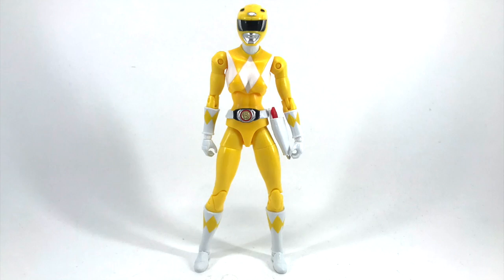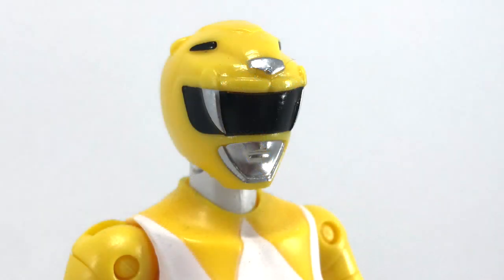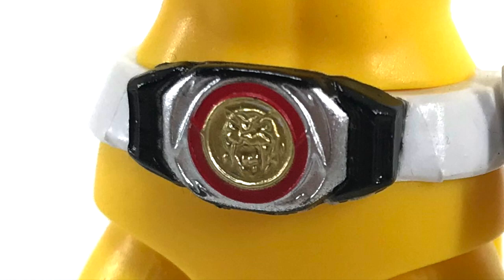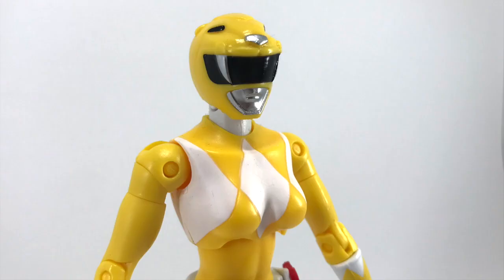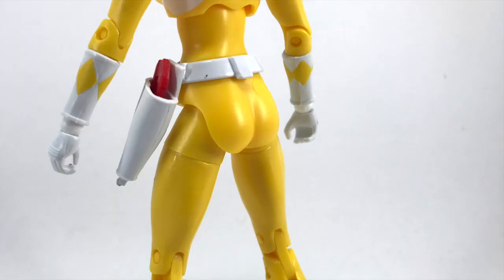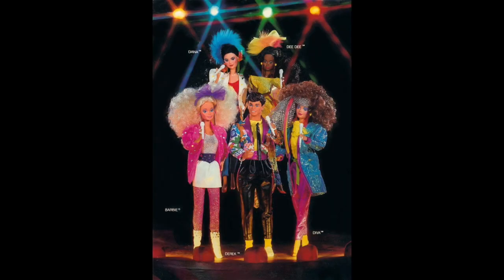Let's look at her features. The Build-A-Megazord figures are exactly the same as the exclusive weapon figures, with the exception of metallic plastic, the exclusion of the Megazord part, and the inclusion of the power weapons. The head looks very nice, and the power morpher looks great. The coin has very nice detail. As for the body sculpt, va-va voom. They gave her big vavas in a darn good voom. I didn't know that Trini or Aisha were so stacked. And people get upset over Barbie's proportions, jeez.